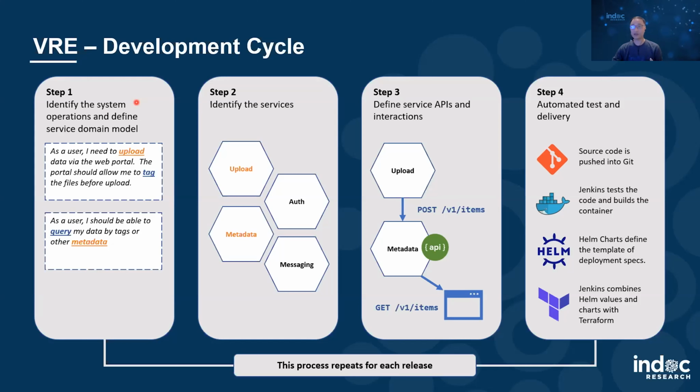So in this case, the font orange, upload and metadata, map it into domain model and a tag and a query, and in blue they're mapped as the system operations. So then we use the domain model to decompose the service in step 2.